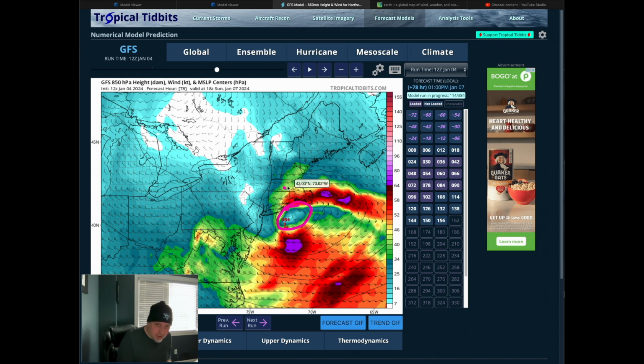And what happened? Look at the wind bars. You see how they're pointing? Obviously, the storm has also moved a little bit east. So look at how the wind is coming in. It's no longer coming in from the east. It's coming in from the northeast. That's bringing in the cold air.